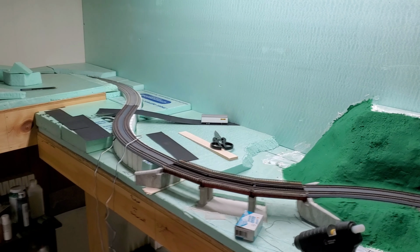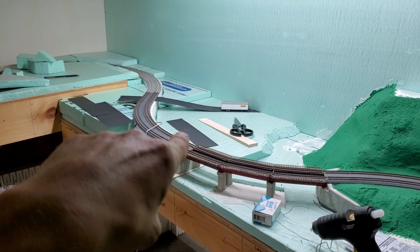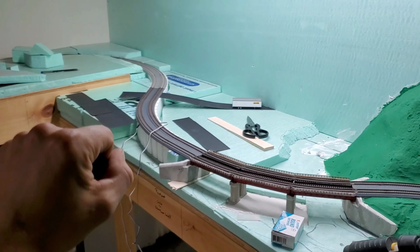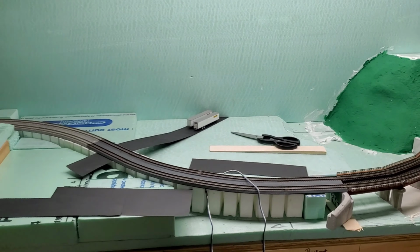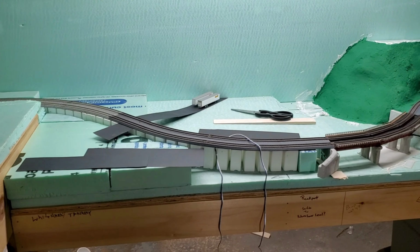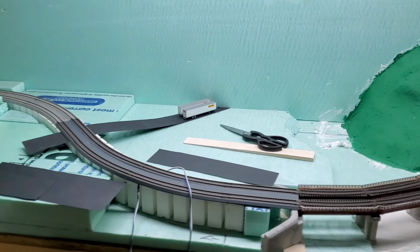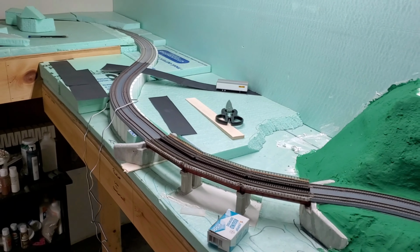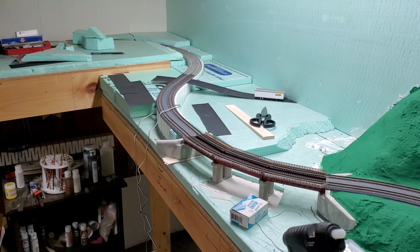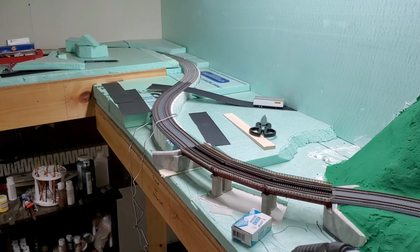So I'm working on mocking up the roads, and how I'm doing that is I took black construction paper, set two of my Train Works trailers on there and got them about the width they would be to make the road, and I cut a bunch of pieces and I'm just kind of laying them out because I want to know where the road's going to be, because I want to contour the scenery around some things. So that is what I'm working on in this section right now.